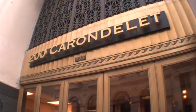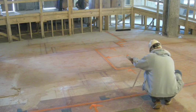200 Carondelet's return to glory began when Reliance Housing Foundation and EDI put together a development team with the talent to breathe new life into the downtown landmark. Actually, Reliance, we had not considered coming to New Orleans at all. And I got a phone call, I guess it was in January 2006, so about 6 months after Katrina, from Robert Johnston at AIG SunAmerica. Robert was our acquisitions guy at SunAmerica.